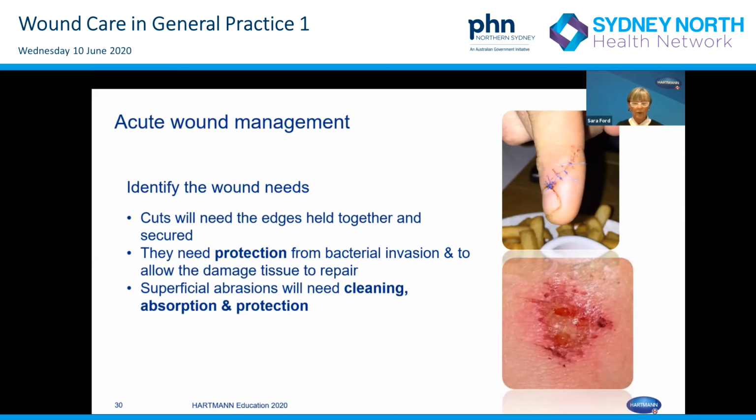These wounds usually ooze a lot, so it's advisable to apply an absorbent pad to manage the ooze. The deeper the wound, the more absorbency is required.